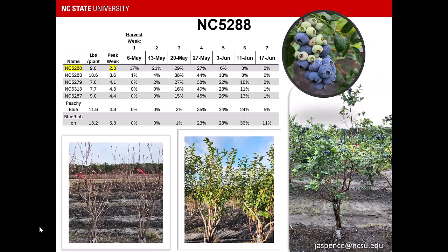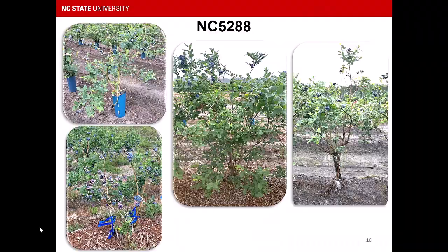I didn't keep it on my phone though. Which I think would be pretty good, especially for Florida. But for North Carolina, we're trying to see if it'll be kind of a Star replacement, because Star has been very popular as a very early cultivar in North Carolina, but it just gets a lot of frost damage.